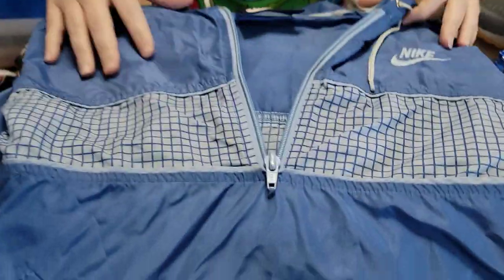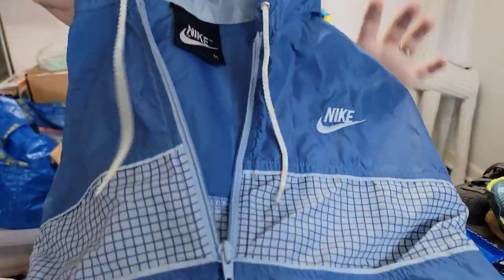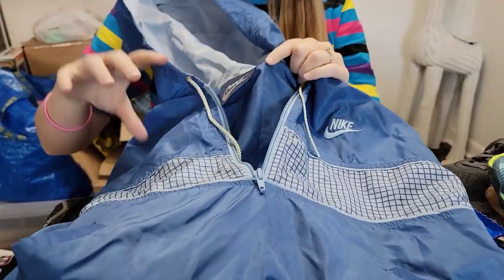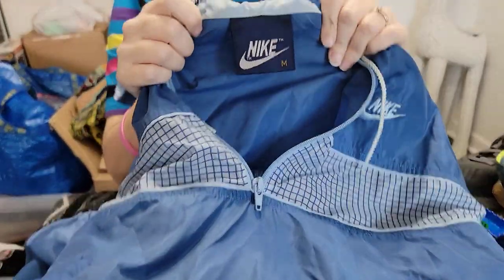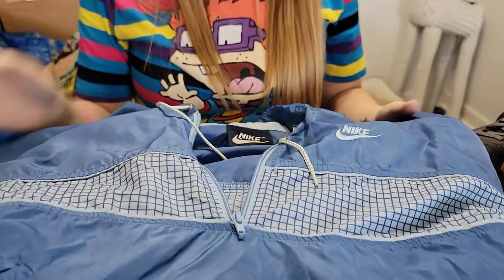This one's cool. This was super Nike. Oh, we already gave away a little bit of what's under there, but that's okay, they'll see in a second. This cool Nike pullover windbreaker. Yeah, it's got the 80s style Nike tag. It's a, what, three-quarter zip?